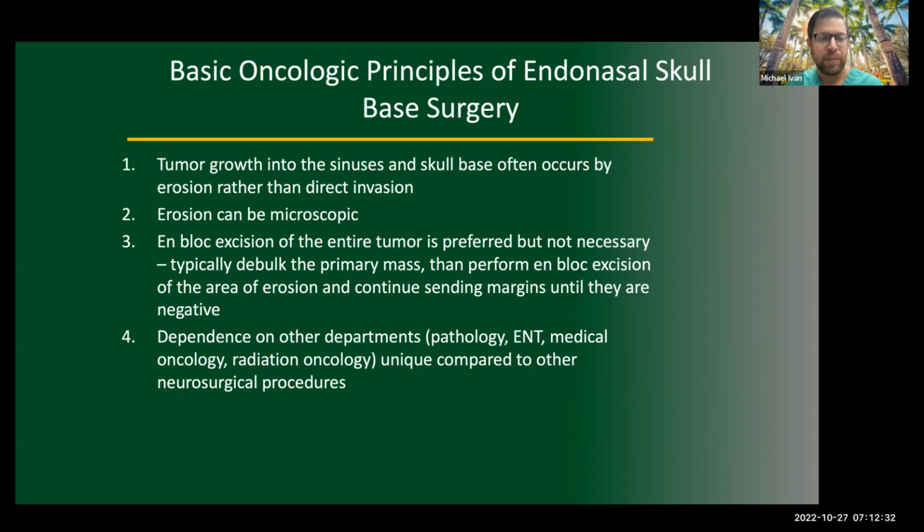Erosion can be microscopic, and so the important part is we take margins, and I'll give you a lot of data to understand why margins are so critical for these cases. But just because the bone looks solid doesn't necessarily mean that you've gotten a negative margin. You really need to drill until the bone looks normal.